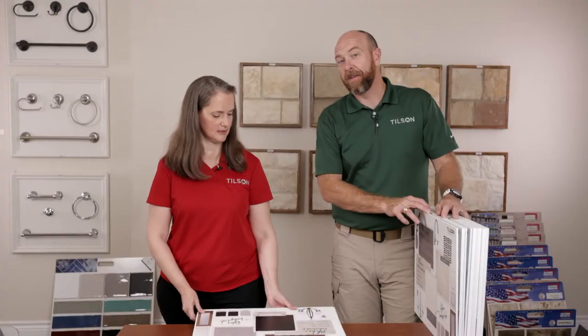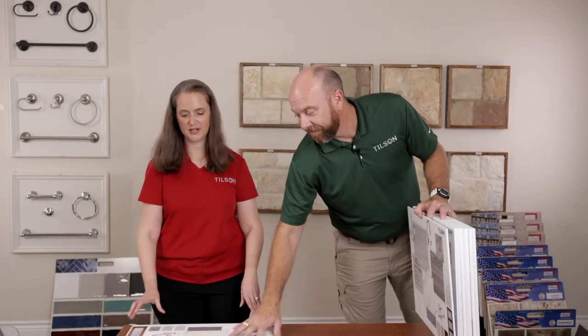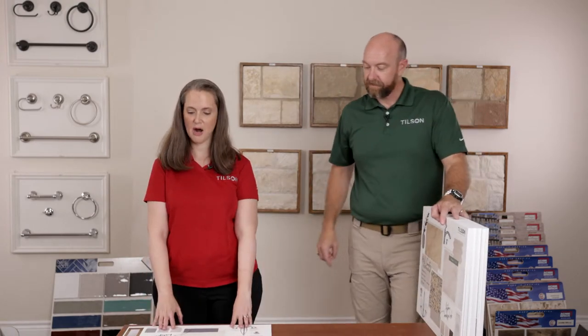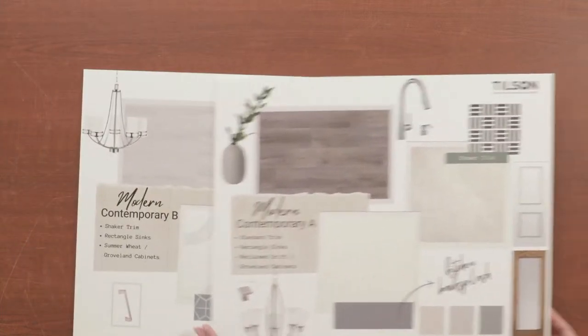I can't say enough good things about Kelsey doing this. Yes. This is amazing. This has definitely been a passion project and a long time coming, so we're really excited to get it out there. So modern contemporary, lots of grays and whites.